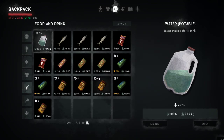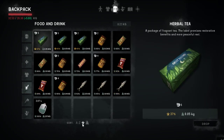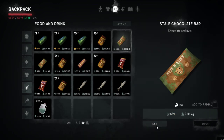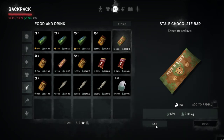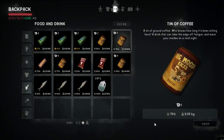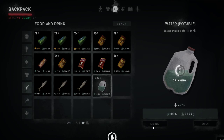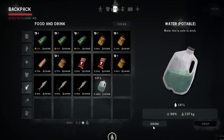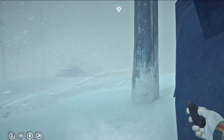We can't eat the fish yet, but we can certainly eat this stuff. Since this is the lowest stale chocolate bar. Fills us up a little bit, lightens our load. Eat and drink, that's all it takes to restore your condition, your stamina.